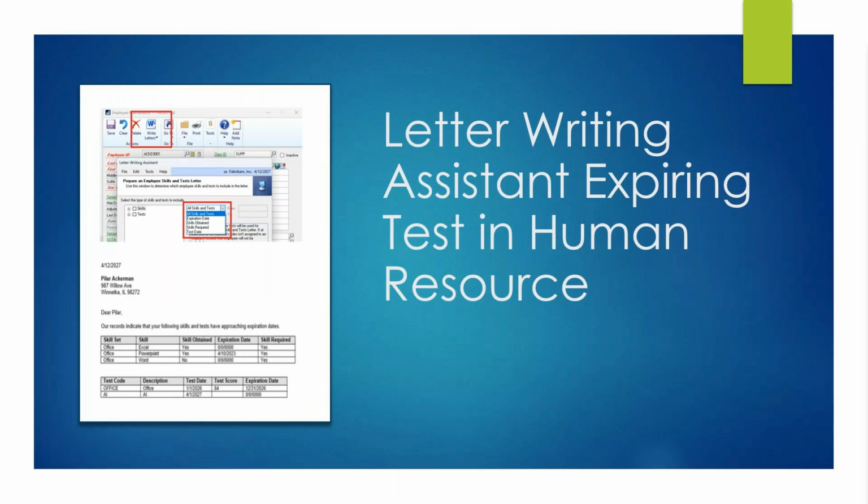All right, the letter writing assistant has also been added to. So this letter writing assistant is particularly on expiring tests in human resources. So test tracking in human resources is something useful to customers for tracking a variety of test information. A nice way to notify the employee of maybe a test information is through a letter writing assistant. Typically, customers like to use this mail merge reporting option as a way to notify users of expiring tests and potential due dates. And so from your employee maintenance windows now, you can choose to write letters and prepare a new letter or modify an existing letter is what we're seeing here.